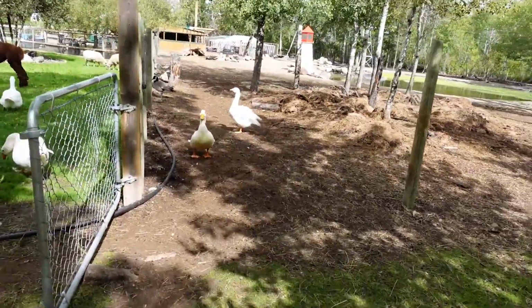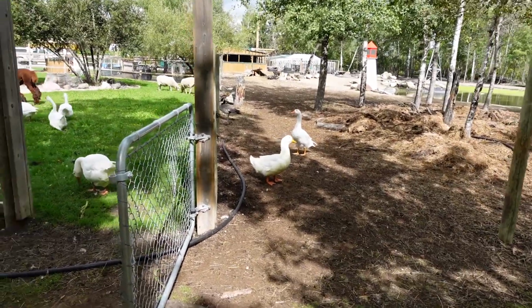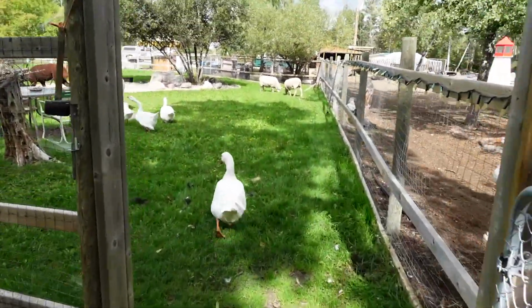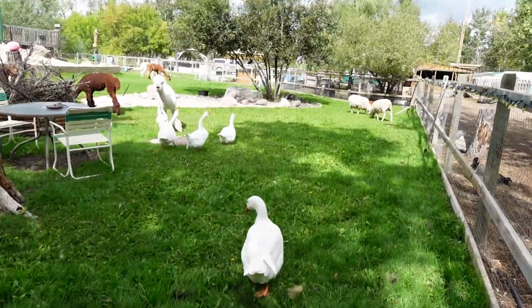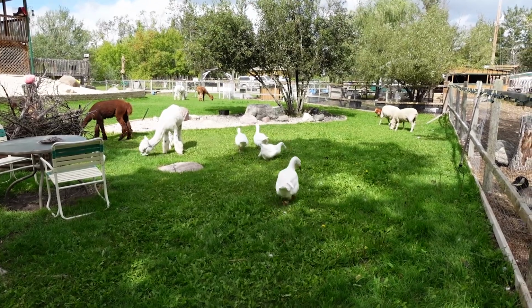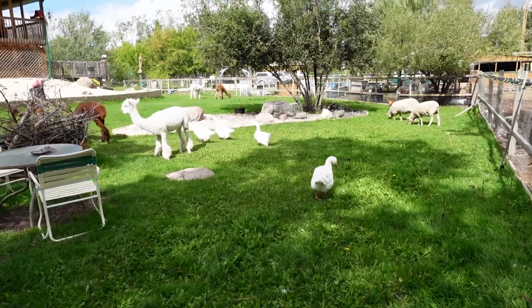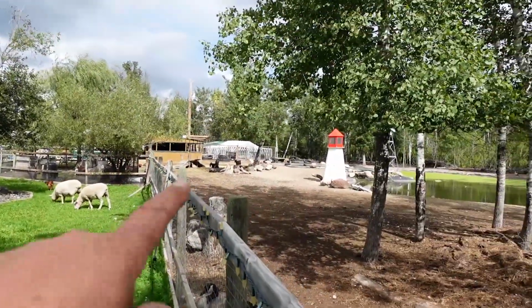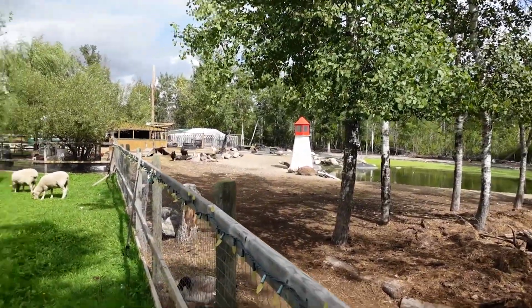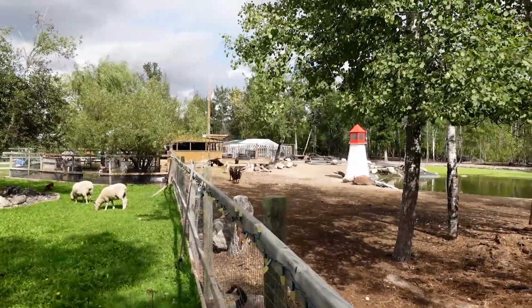Come on, Bubba. Come on, Boo. Come on, guys. So as I was putting up the smart fence, Tara let the animals in here. Looks like they're not all in here. But look, it doesn't look like there's any goats in here at all. The goats are all over there. Come on, kids. Come and get it.